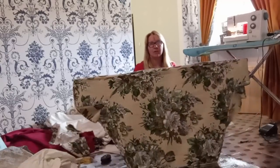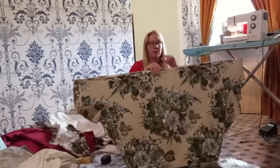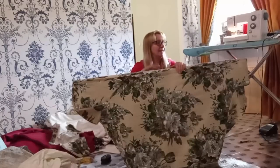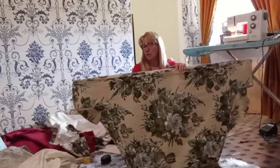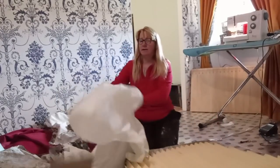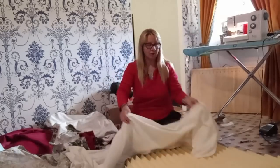So I'm not going to use the good fabric because it's not going to be seen. And I want to keep as much of the good fabric as I can to do pelmets and have it as an accent, pillows, etc. So the underside I'm going to do, again, from the curtain lining material. So I'm reusing the lining material and I'm going to do the back.